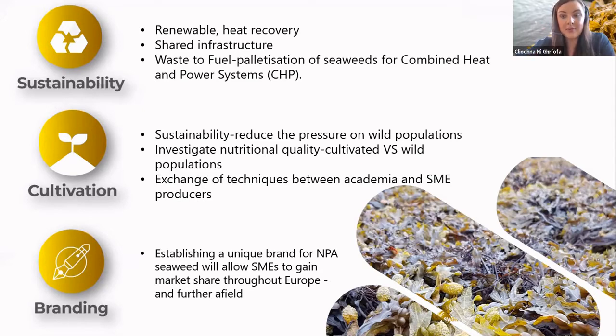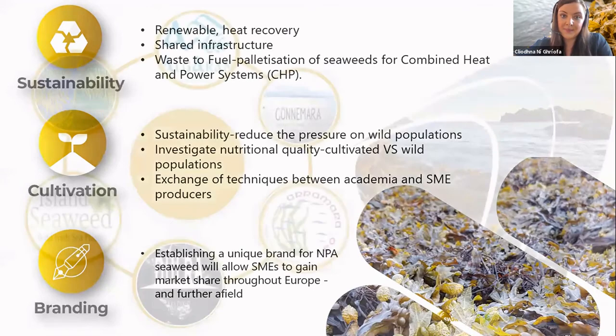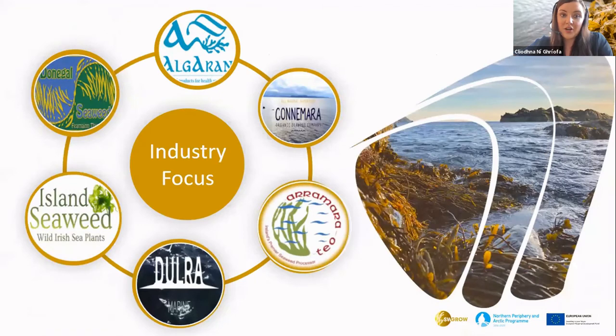The end aim of this is that we'll have a brand or a stamp of approval for NPA seaweed. So this will stand for a high quality product in terms of nutritional aspect and organoleptic properties, as well as a confirmed origin, and that the seaweed products are produced within sustainable methodologies. So with this project, there's a strong industry focus and we are trying to help them increase their economic opportunities.